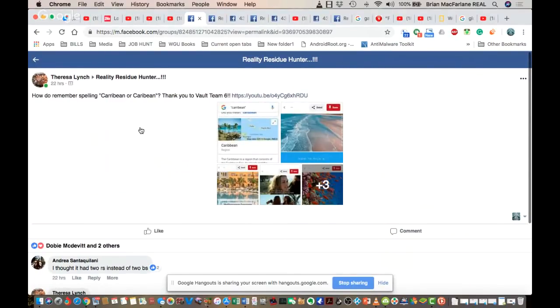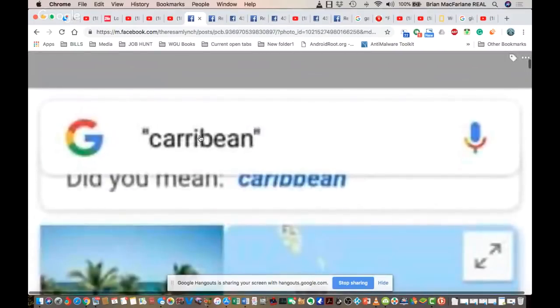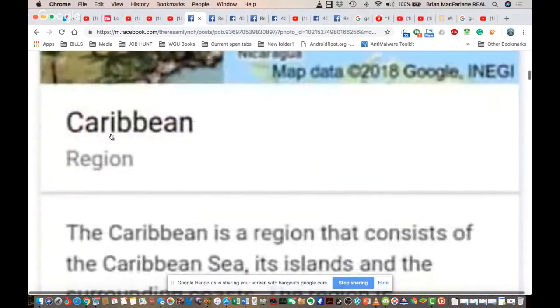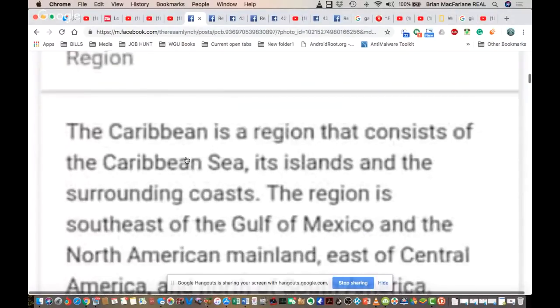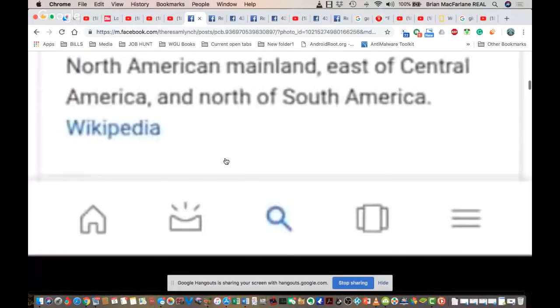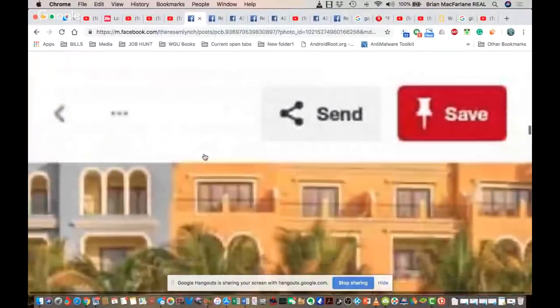Theresa, you there? Yeah, I'm here. Okay, I'm looking at a post you made about Caribbean or Caribbean. Credit goes to Vault Team 6 on this one. Found tons of residue for that one. The Caribbean. It's spelled two different ways now. Well, two R's or one R. The two R's looks really odd, doesn't it? We're talking about the R's, not B's. I'm sorry. So it's either... how do you remember it's spelled? Carribean or Caribbean. And it's funny, if you look at my post that I did in my group, I found it both ways.